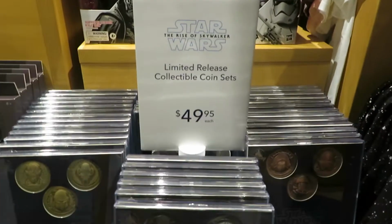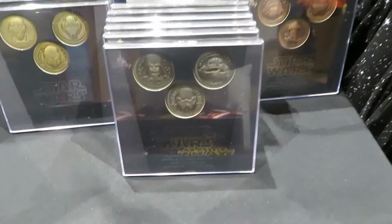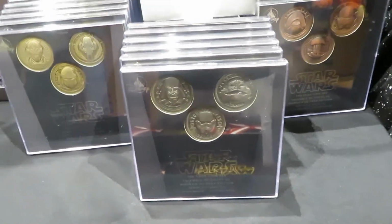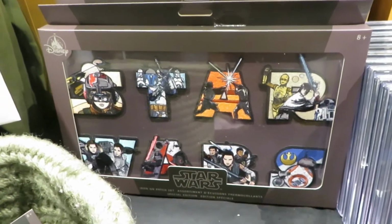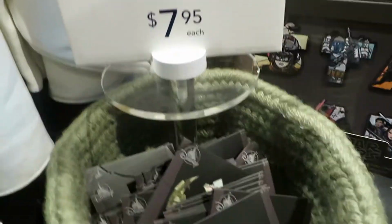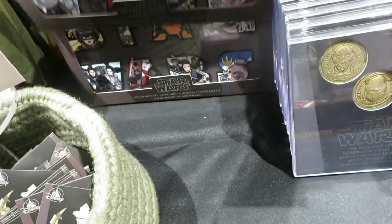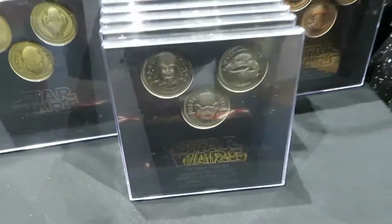Down here, you've got these limited release collectible coins, and of course they're all in the Mickey Mouse ears. Over here, you've got a patch set. There are some more patches over here. These patches are $8, and the patch set looks to be about $36. The coin set is $50.